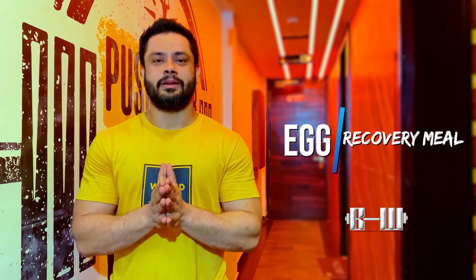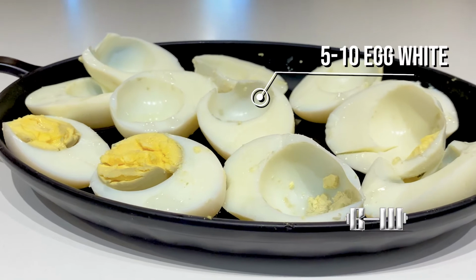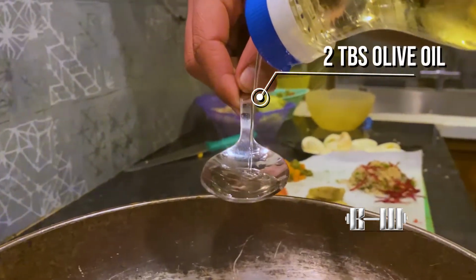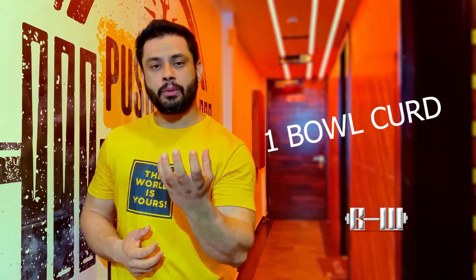The next meal we're going to talk about is the egg recovery meal. For that, you will be needing 5 to 10 egg whites, depending on your goal, depending on your fitness level, as well as your weight. You need to have 1 whole egg, add 2 tablespoons of olive oil, maybe 1 tablespoon of olive oil, and 2 to 3 walnuts, as well as have 1 bowl of curd.